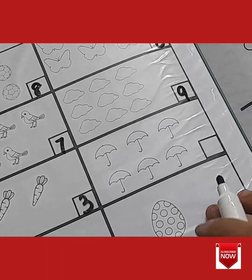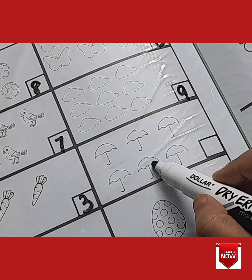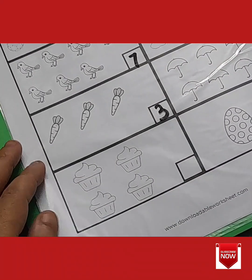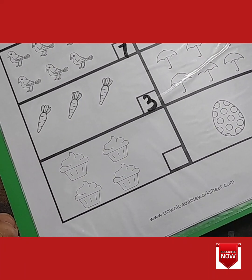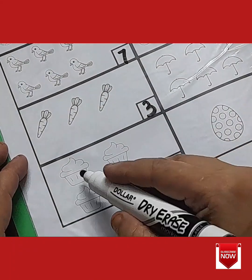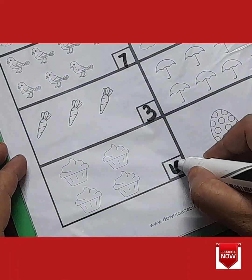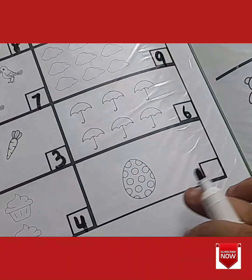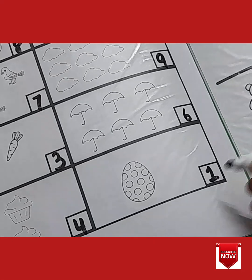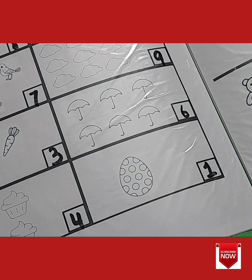Count the umbrellas with me. 1, 2, 3, 4, 5, 6. 6 umbrellas. How many cupcakes? Who loves cupcakes? Do you love cupcakes? Very good. How many cupcakes can you see? 1, 2, 3, 4. 4 cupcakes. How many eggs can you see? Only 1. Very good. Okay, children, you did very well with me.